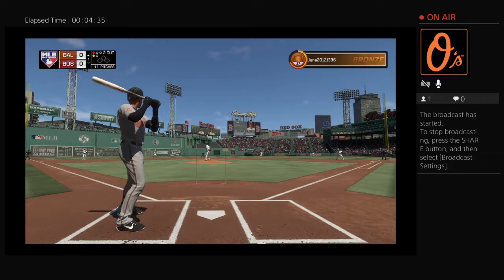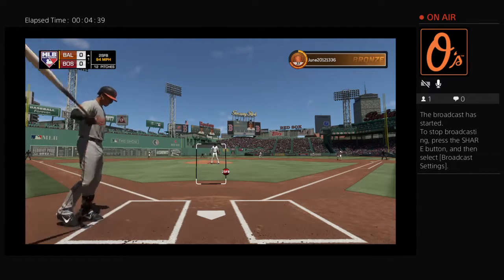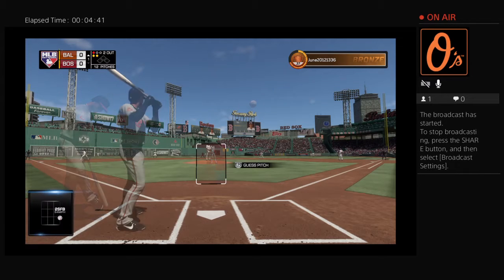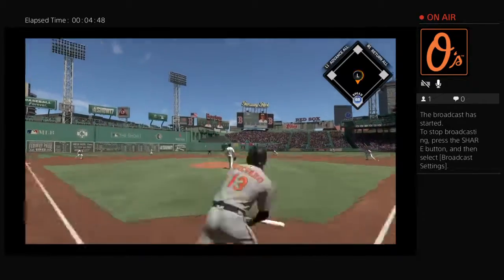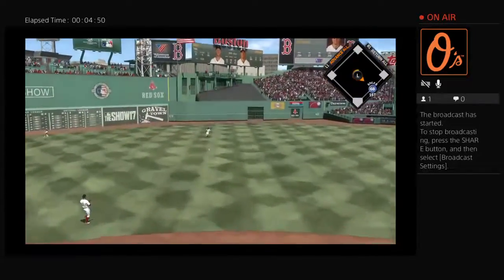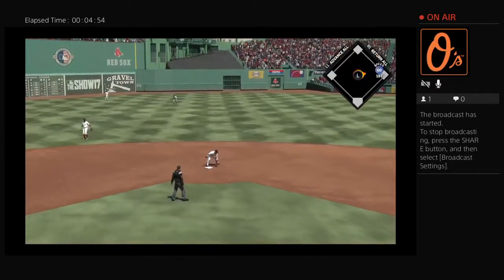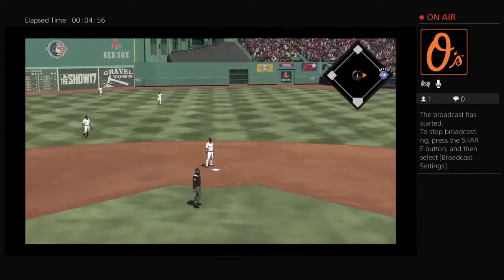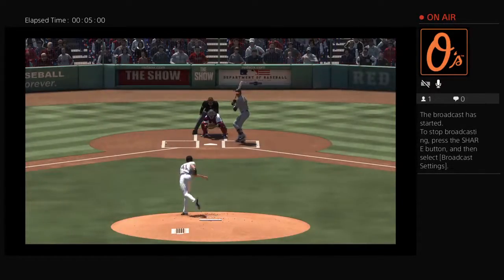Here's Manny Machado now, looking to at least put the ball in play here this inning. Good location on the outside corner there. 1-2. The 1-2 pitch. Hit back up the middle. And that finds its way through for a base hit. So Chris Davis will get a chance here in the inning following that base hit. That's a nice controlled 2-strike approach. You cut your swing down, and all you want to do.